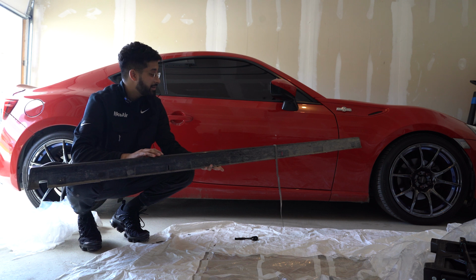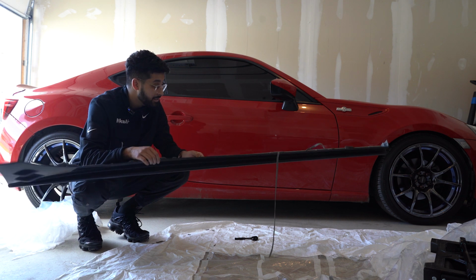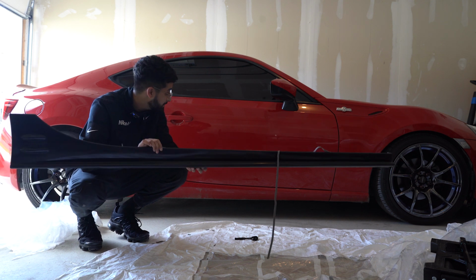So we finally went ahead and got the old side skirts off, and these were pretty easy to remove because these were falling off anyways.